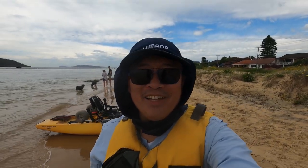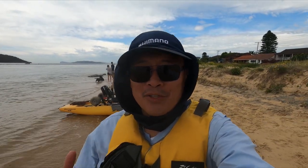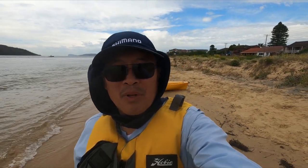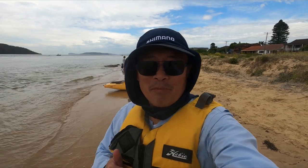Well, we're finally back on land. A simple morning's fishing. I was gonna take my daughter paddle boarding, but it looks a bit cloudy. Maybe in the arvo when it fines up, but not bad, not bad at all.